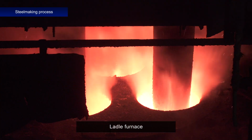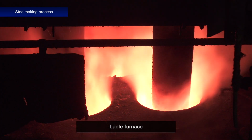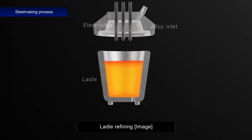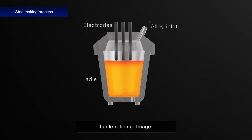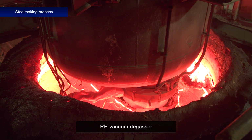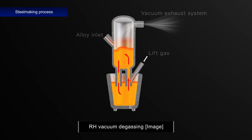The molten steel, the melt, is subjected to composition adjustment and refining in a ladle furnace. Here, ferroalloys are added to the melt to adjust its composition and impurities are removed. Next, it is sent to an RH vacuum degasser for degassing. Here, the melt is circulated between the vacuum chamber and ladle to remove gases that adversely affect the quality of special steel and to promote the flotation and separation of non-metallic inclusions.